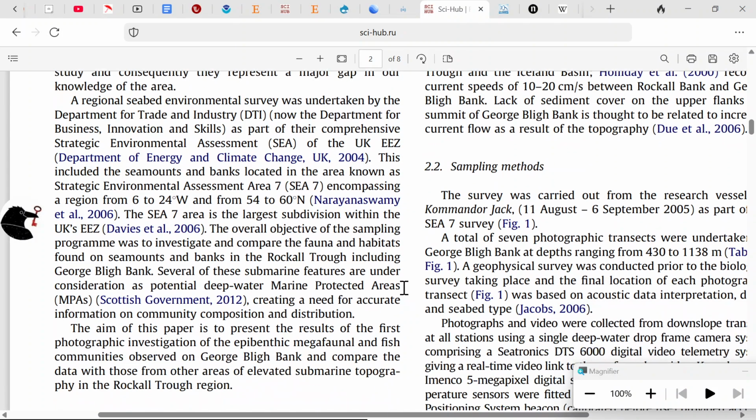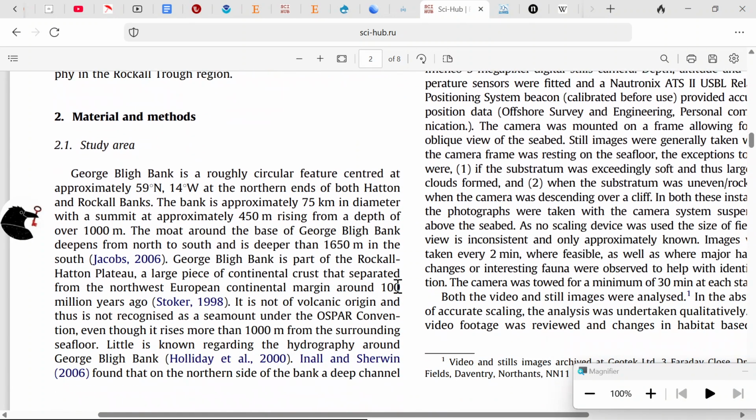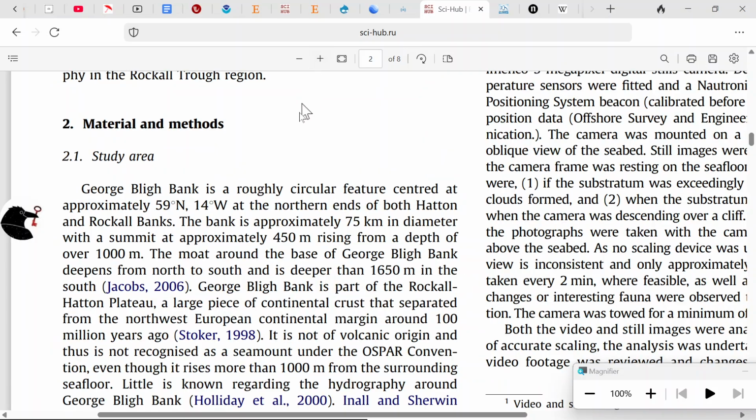I think somewhere was something I was probably trying to show you. Maybe I don't remember. Yeah, here it is.